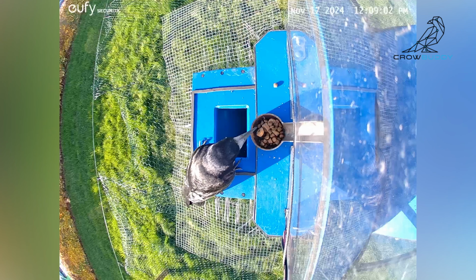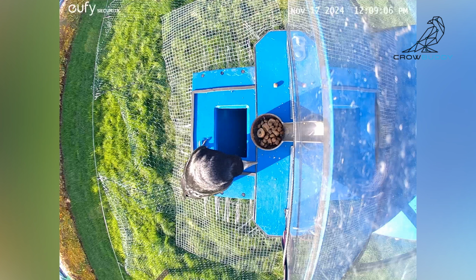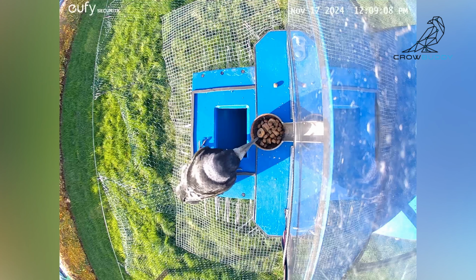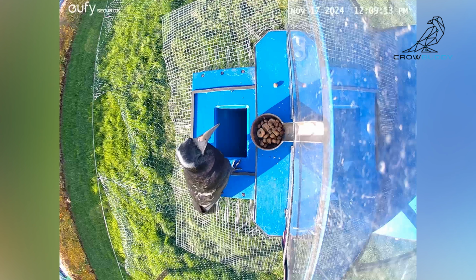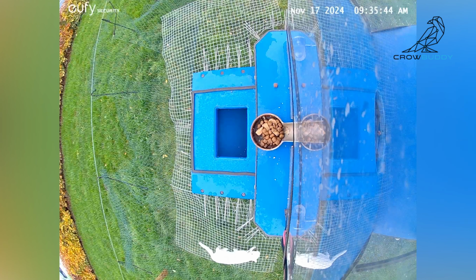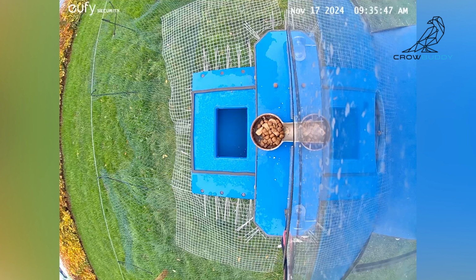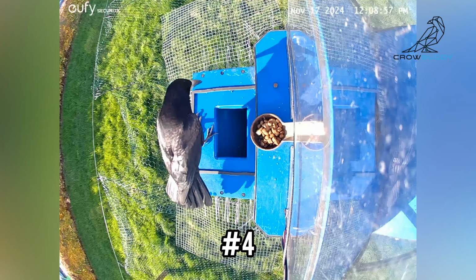With the hole now open, this bold rook was the first to explore. It's getting comfortable with the new setup. But is it the same bird returning each time? Or do we have different visitors? What do you think? And of course, the cat couldn't resist trying to invade once more. Luckily, the extra bird netting did its job, keeping our feline friend at bay.